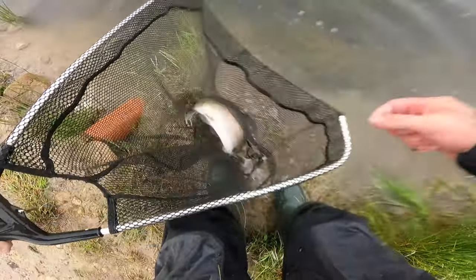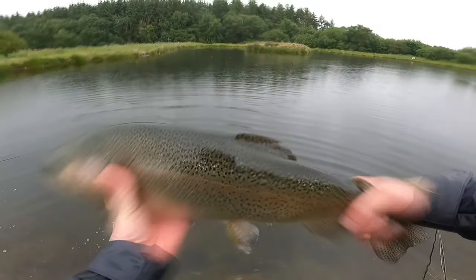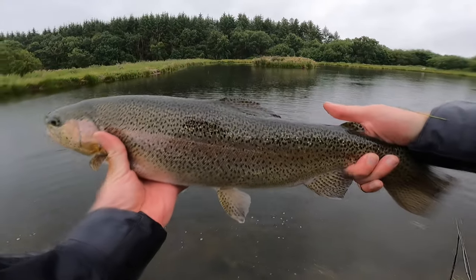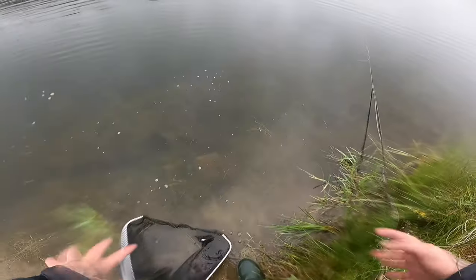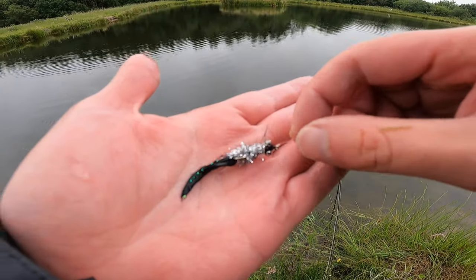Wow. All right. Now, guys, there he is. He's probably touching 4 pound. Let's get him back. Off he goes. Now, guys, on to number 13. Still with the black and silver humongous.